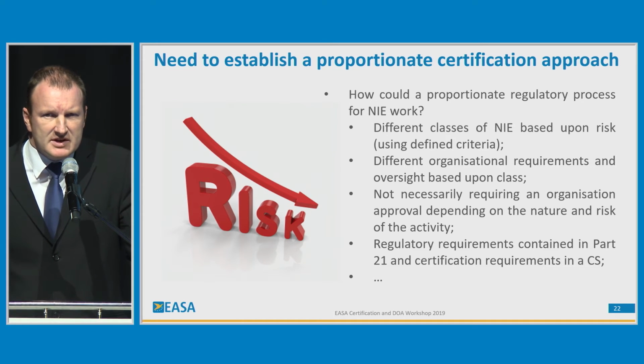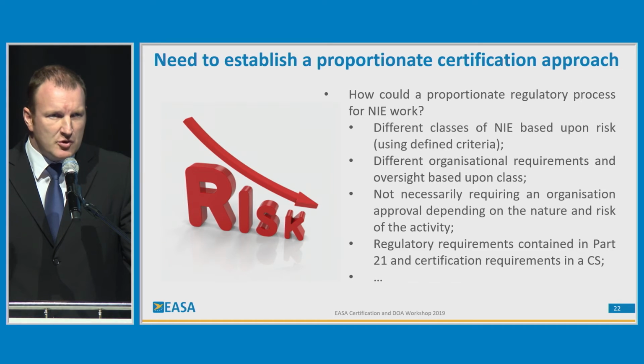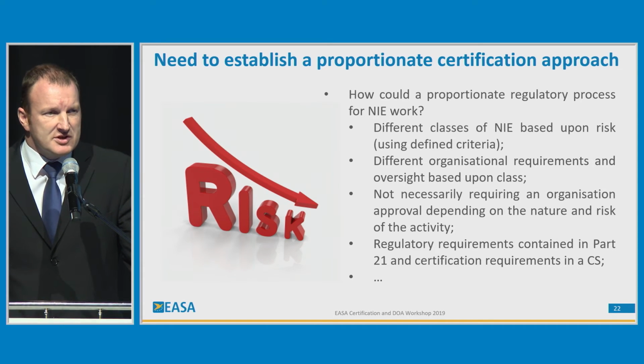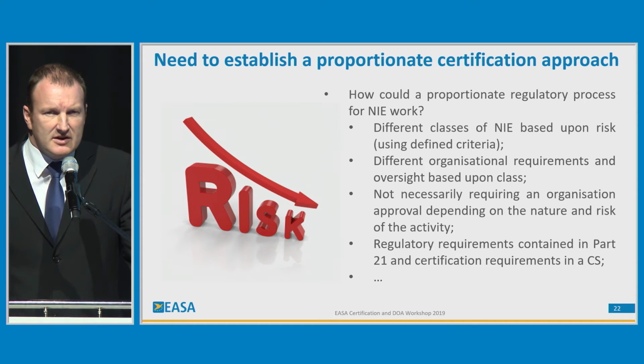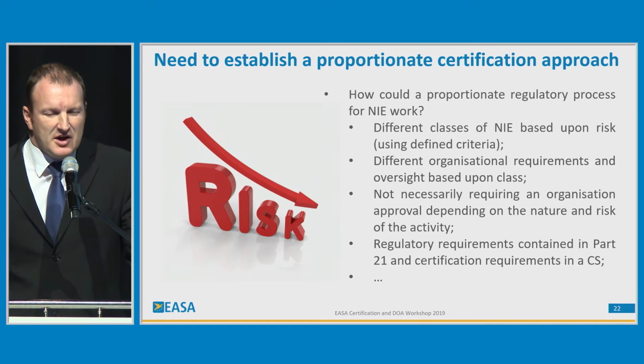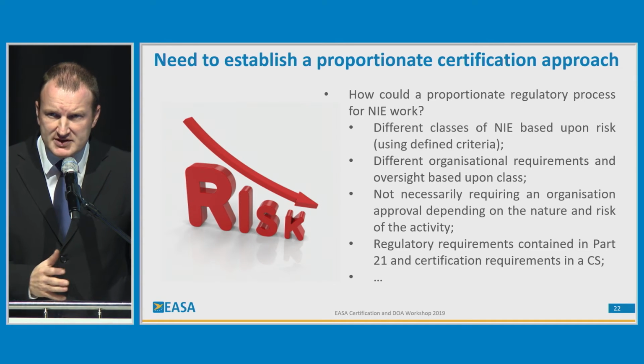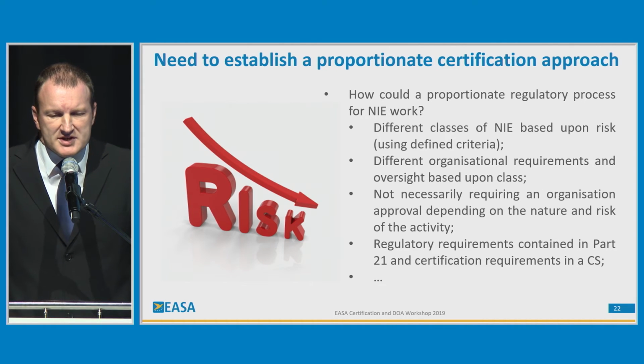Well, we could define different classes of NIE based upon the risk using some kind of criteria. So we could state, for example, the criticality of a certain NIE is minor or major, and use that as a metric to measure the classification of it. So if you imagine a sliding scale, I don't know how many classes we are thinking of, but we could have 3, 4, 5, 6 classes, or even 3 of NIE, and then based upon those, we would classify what the organizational requirements could be. So for higher risk, we might require more rigid organizational requirements.